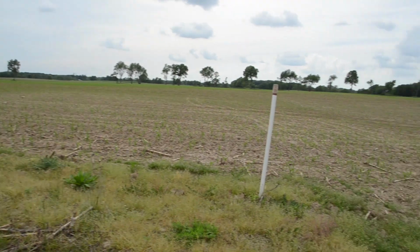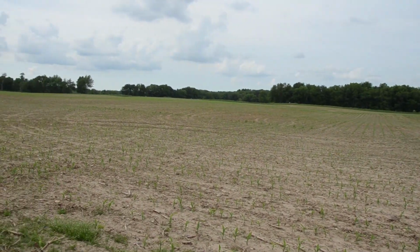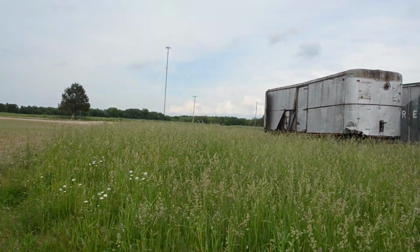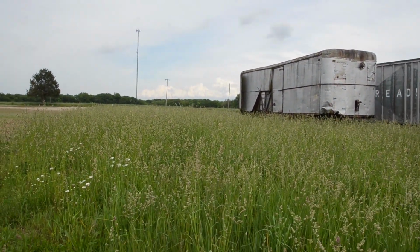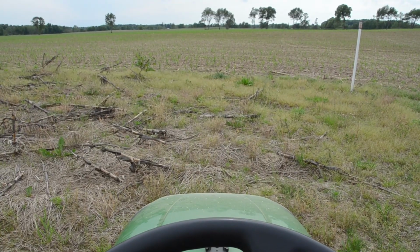And this over here is one of Stafford's fields. This hayfield right here is done by the same farmer who does the hay back at our farm. That's it for the tour.